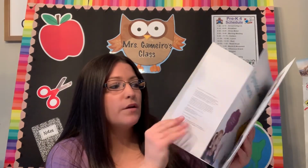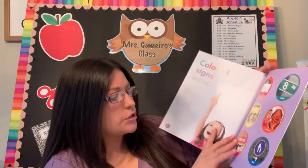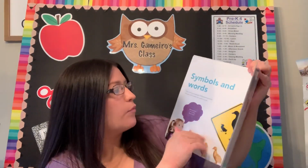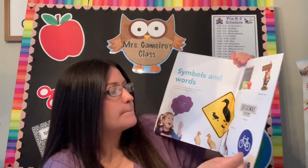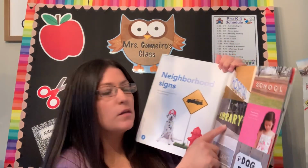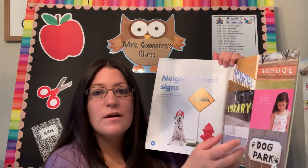So talk about signs at home. You will go through your packet again. You'll see lots of ways in here to talk about how signs help us. They're colorful so we can see them. They have words and symbols on them to tell us what we need to know. They tell us things that are in our neighborhood. So if I passed by the local library and this sign wasn't here, I wouldn't know that the library was there.